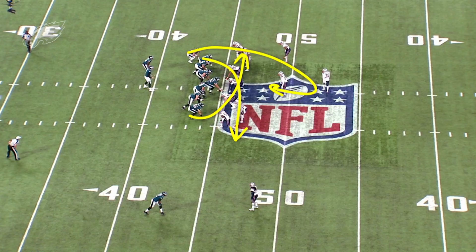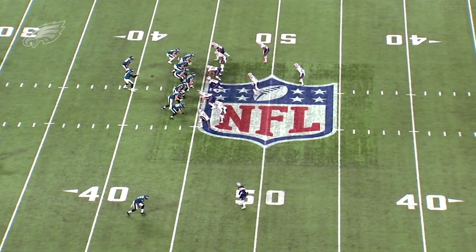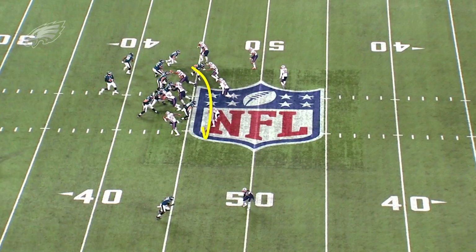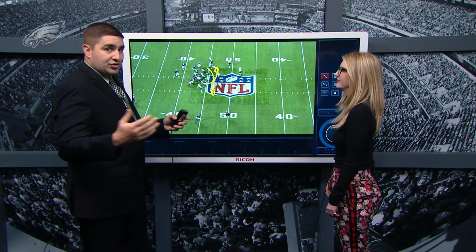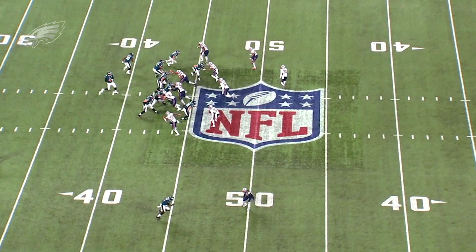You're going to have the same exact idea. This time, it's going to be man. So we're going to see exactly why this works against man coverage. And when you have man, you're going to work what? Those 2 shallow crosses. And the reason why it works against man coverage is you're almost creating traffic in the middle of the field that those defenders have to try and work through. So you're going to see that here on this play.